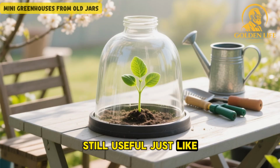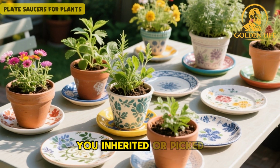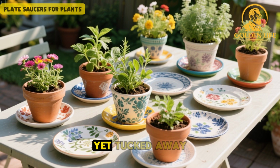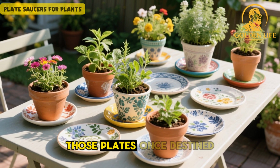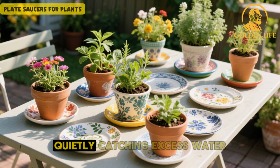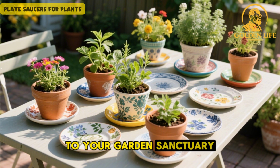Still useful, just like us. Remember that set of mismatched ceramic plates you inherited or picked up at a thrift shop, each one unique in pattern and color, yet tucked away because they didn't match your dining set. Those plates, once destined to gather dust, can find new purpose beneath your potted plants, quietly catching excess water while adding vintage charm to your garden sanctuary.